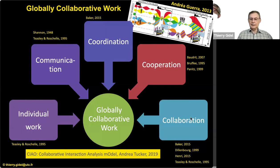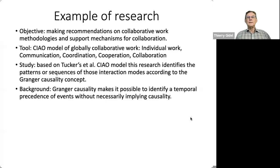the next slide. Okay. So, one of the objectives of the research within the COSTECH laboratory is to make recommendations on methodologies related to collaborative work, and also to clearly identify the mechanisms involved in collaboration.